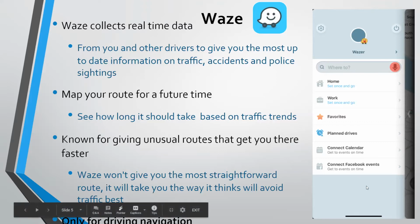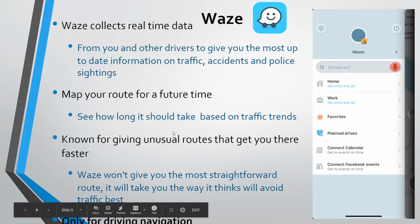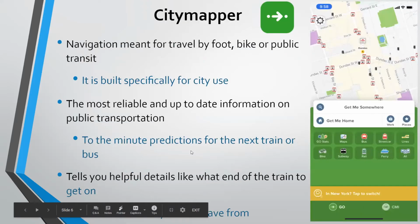And finally, it's actually known and possibly notorious for giving unusual routes that can actually get you to your location faster. It won't necessarily give you the most straightforward routes, but the routes that it gives you are probably faster than your usual ones. The only disadvantage to Waze is that it's only for driving navigation, which means that it won't work if you're preferring to walk or bike or use public transportation.